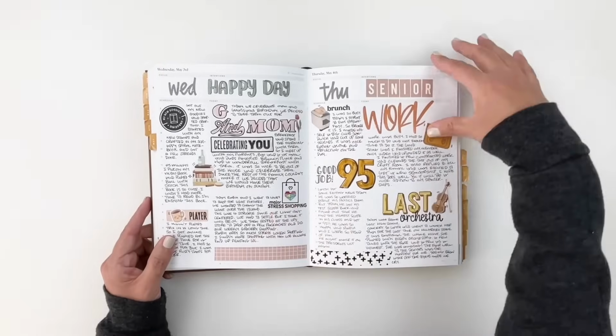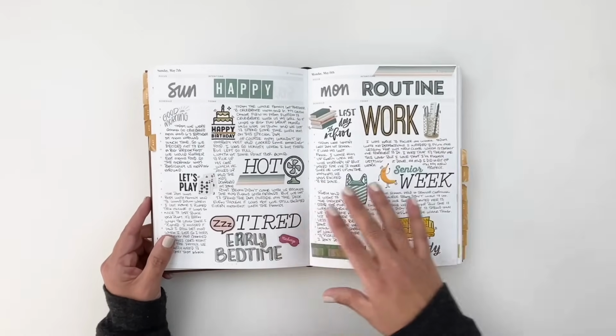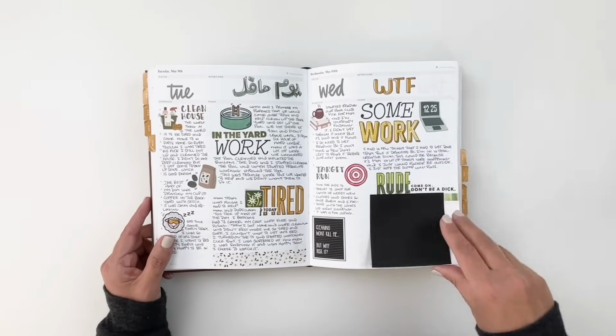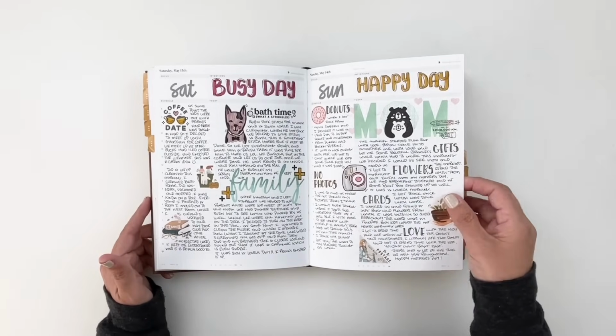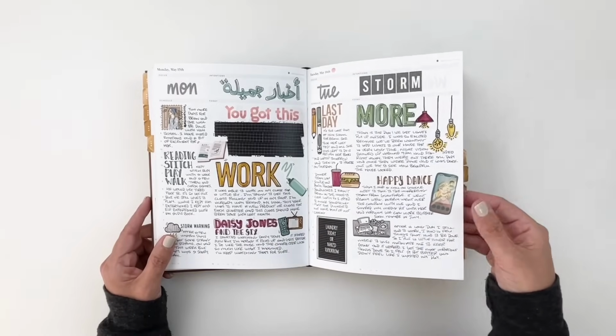I didn't do it as much in my 2023, but I did it, enough, I guess. But anyways, what I'm trying to say is I do want to do that more in 2024. I think it was fun. And I have a lot of stamp sets that will help me do that, kind of do a timeline on my spread.